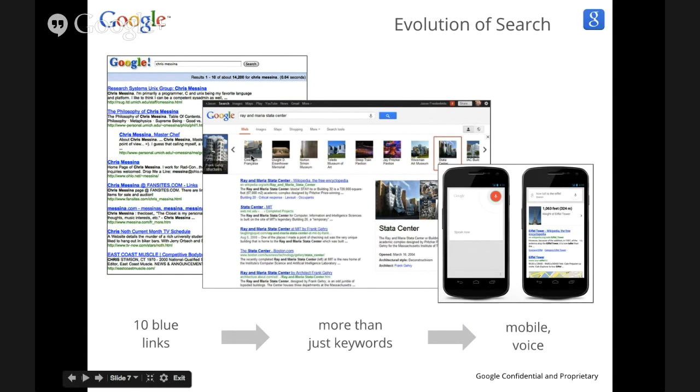You see links, but you also see things like images that you can scan through, and quick answers. On here you'll see the knowledge panel, which has some quick information about it, like its architectural style and when it opened, so that you don't have to click through to another page. Google's mission has always been to organize the world's information, and we want to get people this information as quickly as possible. So rather than have to link through a few different pages, we try to give that information right away.